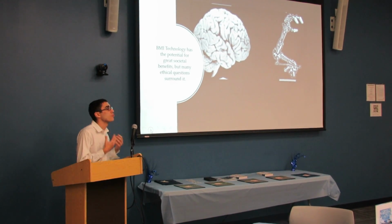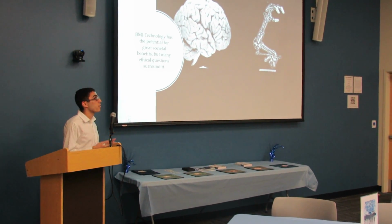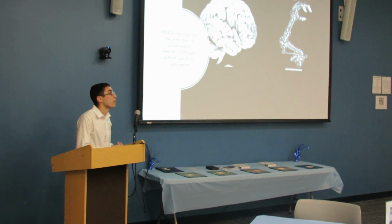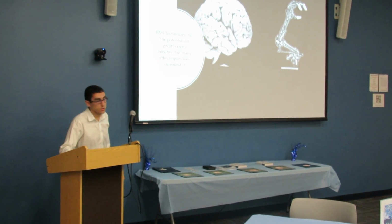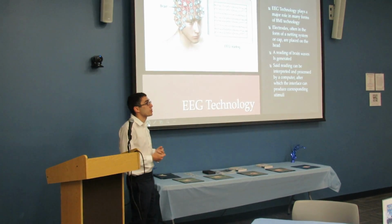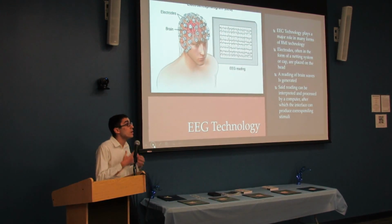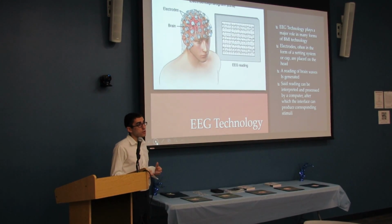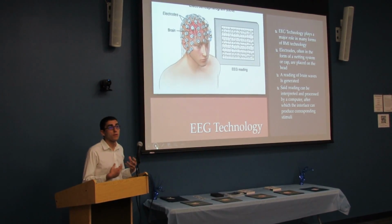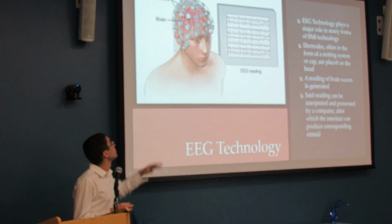As I've said, there's great potential for benefits for this technology in society in the form of allowing, for example, a prosthesis to work, but there's also many ethical questions surrounding it. But to talk about a few types of brain-machine interface technology, electroencephalography is one of the major forms of BMI technology, and it normally takes the form of a wearable device, like some form of headgear, kind of like a cap of sorts, as you can see in this image.